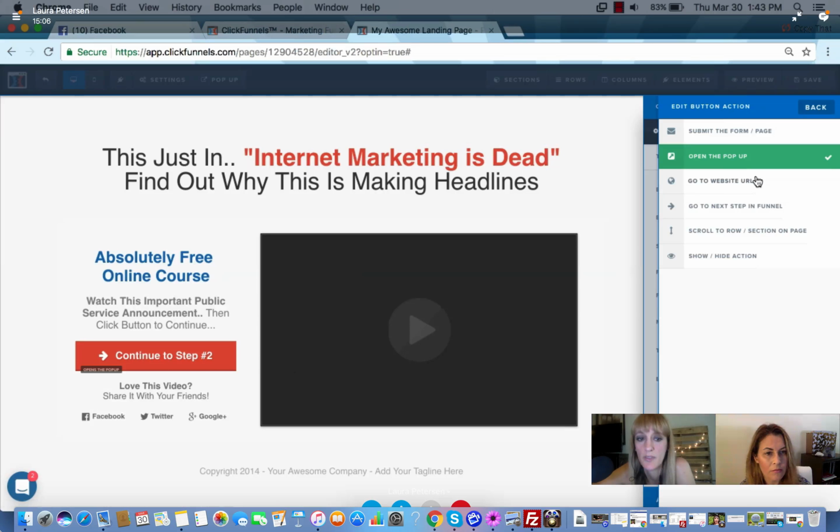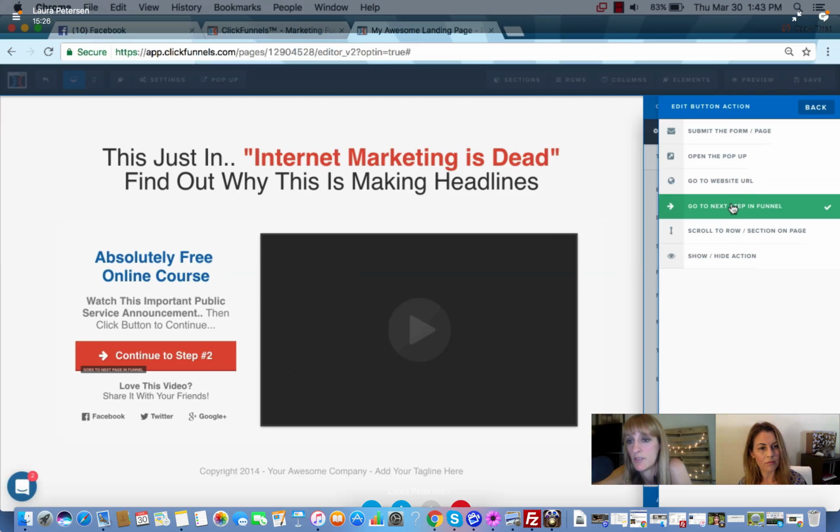So here's really fast that button. Right now it's set to open up, but you can make it go to any website URL, submit a form if you have something on the page, which there isn't a form on this page, scroll to another section. So it could scroll way down, or it could show and hide something. But I want it just to go to the next step in the funnel. Cool. Because it's going to take people to where they can purchase.